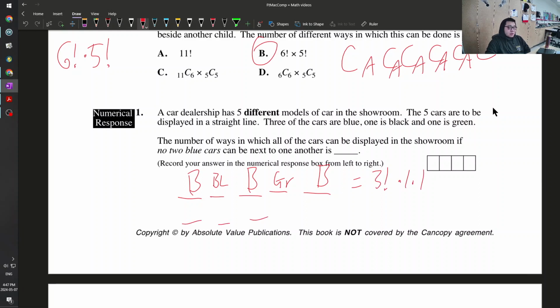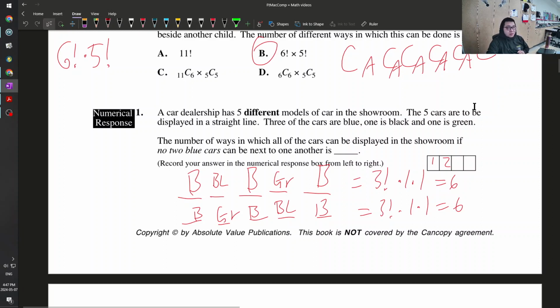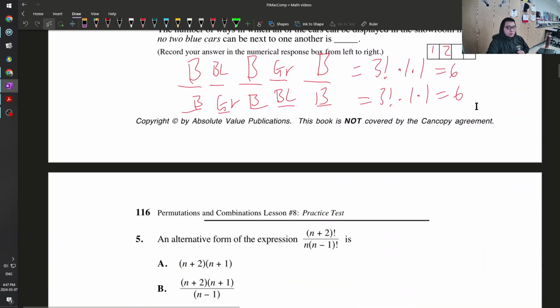And then if there's the other order where there are still 3 blue cars, and then green is on the right and then black is on the left, then it's still 3 factorial times 1 times 1. So this is equal to 6, this is equal to 6, 6 plus 6 is equal to 12. So I think the key thing to realize is that the blue cars must be separated by a black car or a green car. That is an important thing you have to realize.